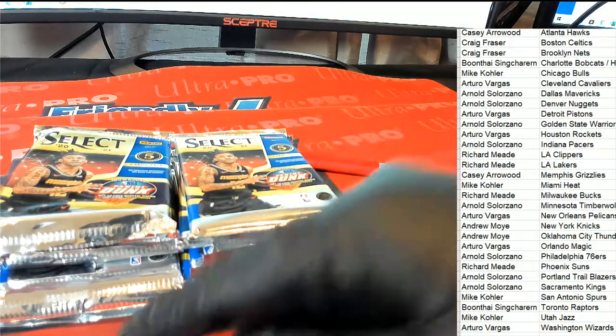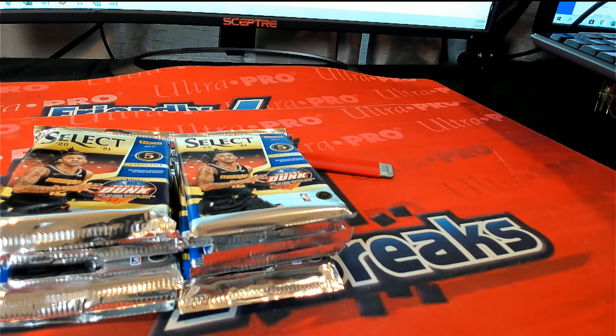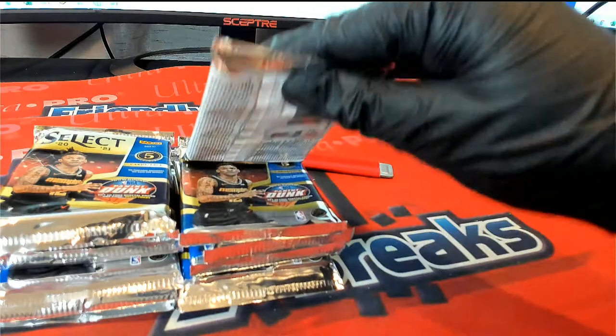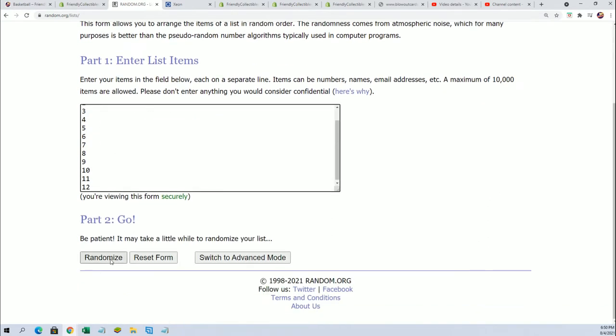Okay, this will be number 1. This will be number 12. Here we go. There are 12 packs, right? Yeah. So this will be number 1, and this will be number 12. Seven times through, our pack number will be up at the top.